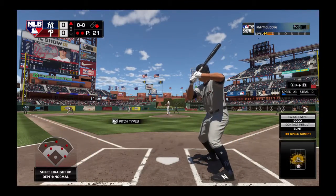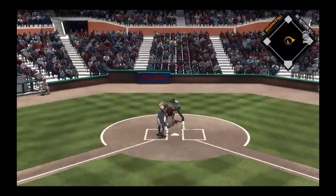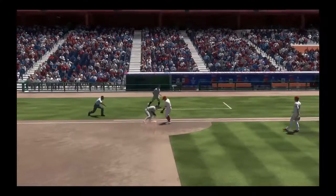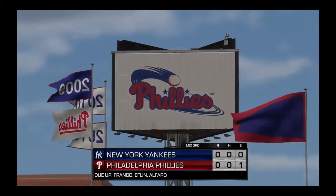Here's Brett Gardner now. 0 for 1 for him here in this one. First pitch of the at-bat. And this one's in the dirt. And he'll try to get back now, but it's not going to work. The throw hangs him out to dry, and that'll end the inning.